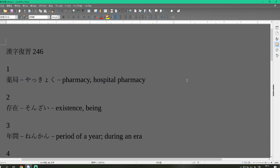Yakkyoku is a pharmacy or a hospital pharmacy. Since specifically kyoku means office, in a hospital it would be an office. That's where that comes from. Yakkyoku is the hospital office or the drug office. Yakkyoku, the pharmacy or hospital pharmacy.